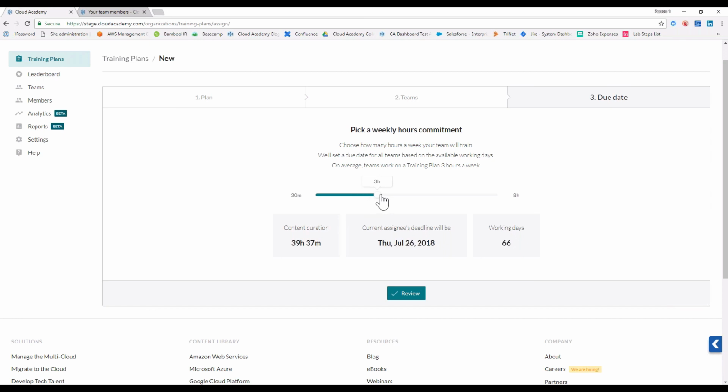If you scale over to the right, you'll see the opposite. The due date will decrease, working days will decrease. Maybe you have a tighter deadline that you're working in and you absolutely want to devote more time to training. That's perfectly fine. For purposes of this demo, we'll just leave it at 3 hours and you click on the review.